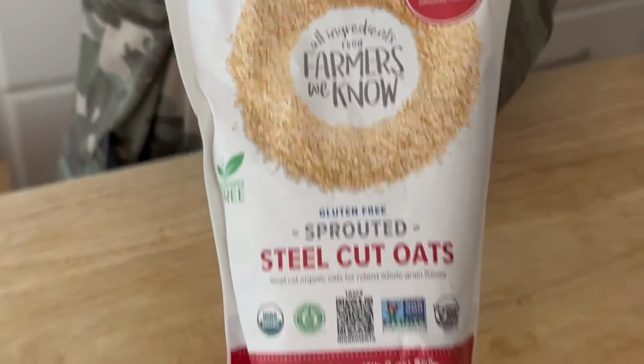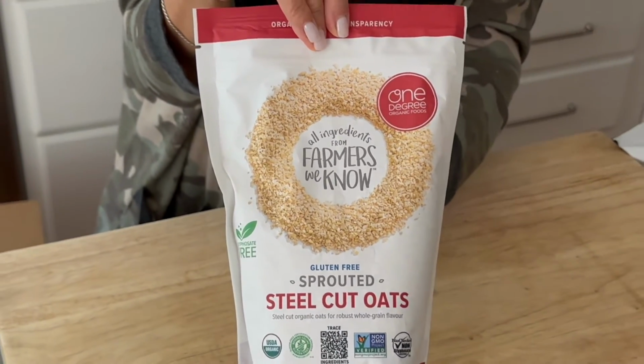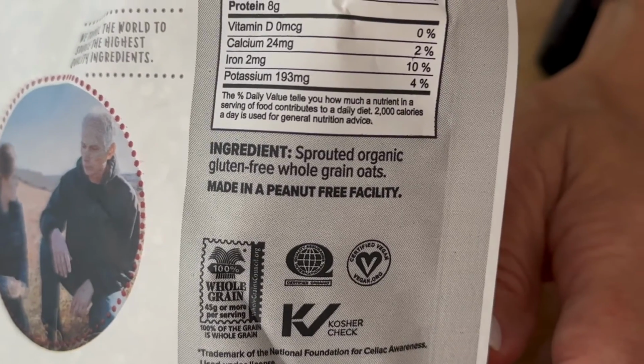I love 1 Degree. If you've watched any of my hauls, you know how much I love this company. Glyphosate-free, organic, doing amazing things, and this time I ordered their steel-cut oats. Love them.